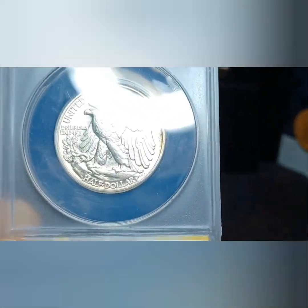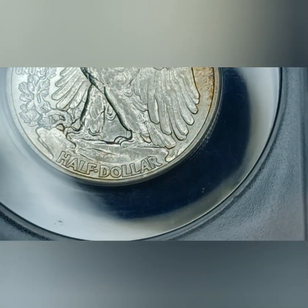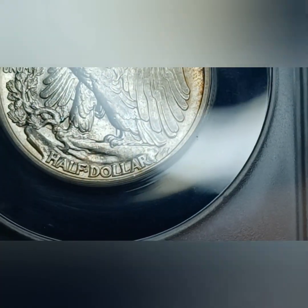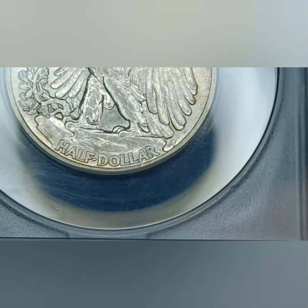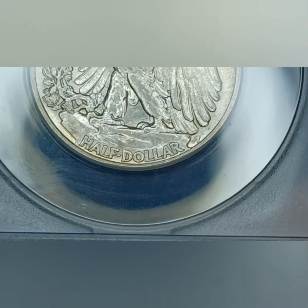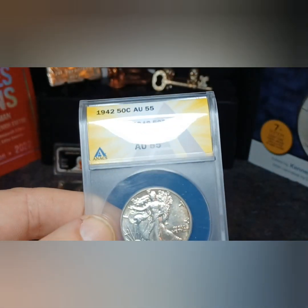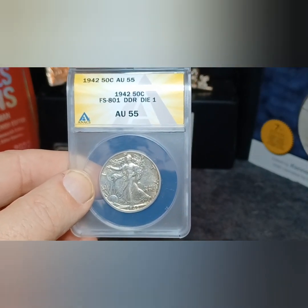But when I got home and I looked at it a little closer, I didn't realize. If you look, you can see on the 2 L's there and the R a little bit. Let's see if I can get that light to shine on it right. Yeah, you see all that, and then the F on the half is pretty fat, and the dot that's in between those is a little oblong. There's some other ones up here too, but I noticed that it was a doubled die. FS801 DDR to be precise.